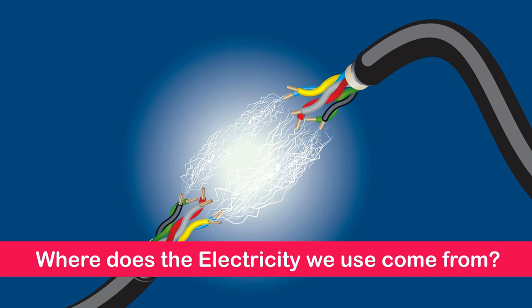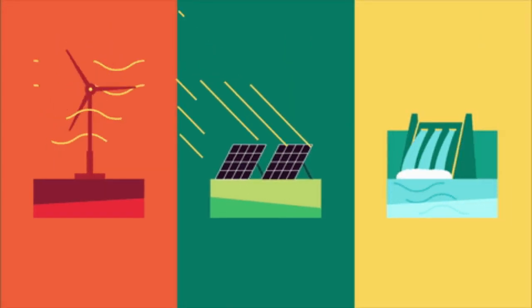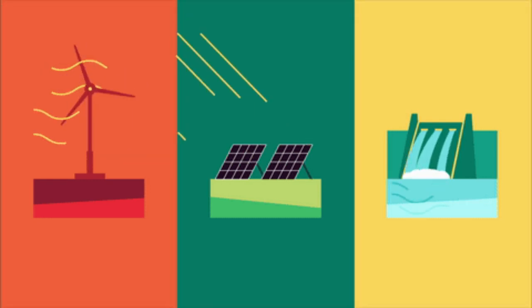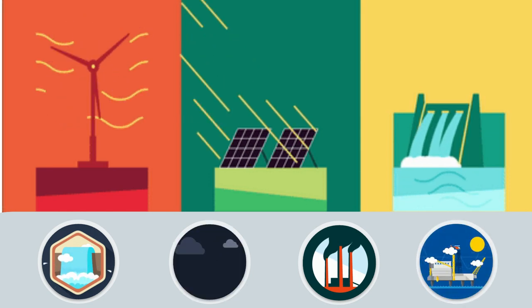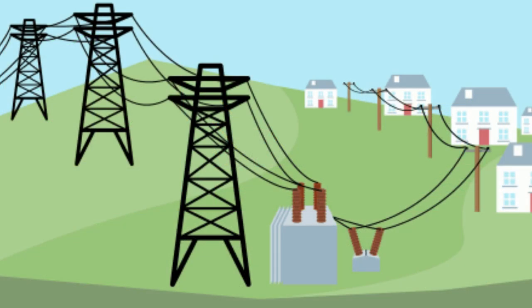Where does the electricity we use come from? There are very large electricity production stations which produce electricity using water, wind, coal, natural gas, etc. These stations are also known as power plants or power stations. The power plants are located far away from our homes.